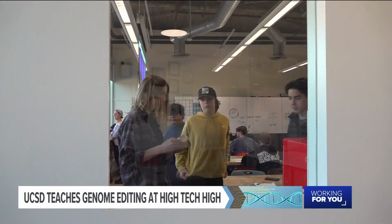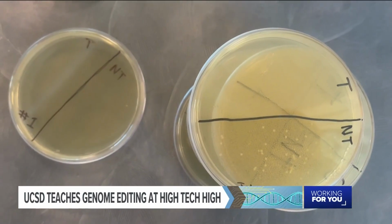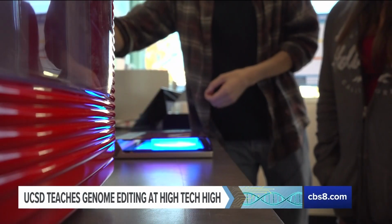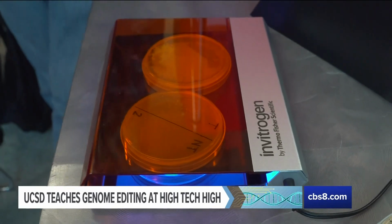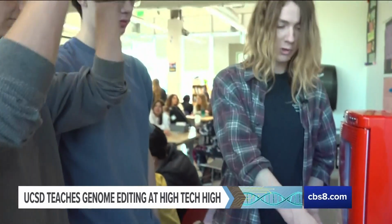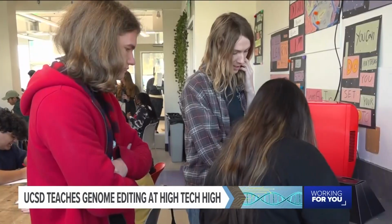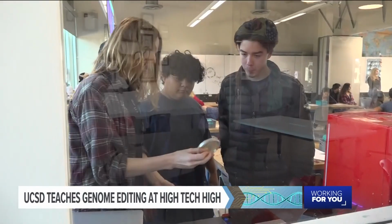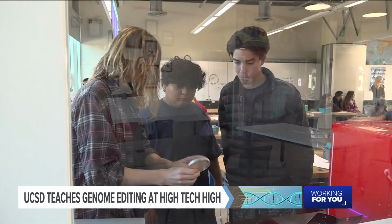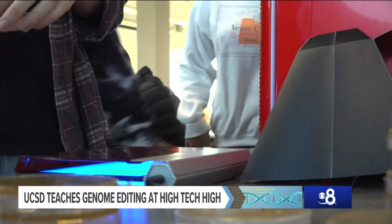Okay, so what do we see in terms of colonies? From the naked eye, this petri dish looks like it's filled with little bubbles, but with a closer look under a UV light, it expresses a green fluorescent protein. But it looks like you got the perfect results. You've got green guys in the targeting one. High Tech High media art students used this experiment to learn about base editing, where they were tasked to cure the bacteria. This is a concept that paves the way for genome editing research, such as climate-resilient crops or treating human disease at the genetic level.